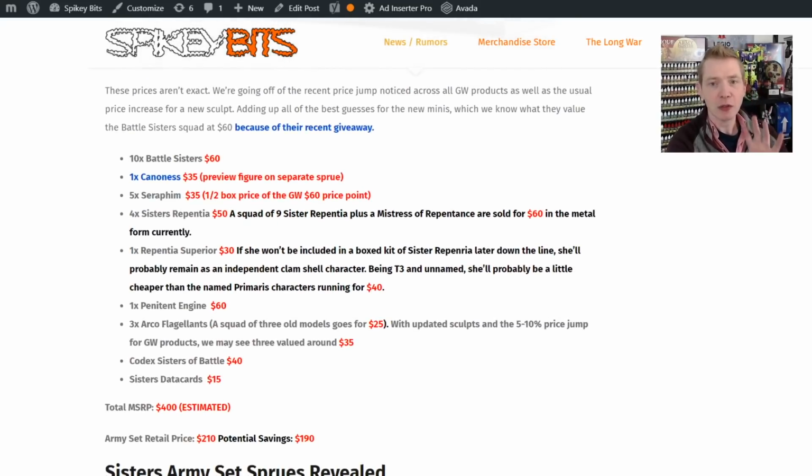Now remember, these aren't the multi-part kit, but that's okay. We already know the Sisters of Battle main box, the 10 models, when it comes out multi-part, is going to be $60. We've already figured that out from GW's giveaway. They valued it at $60, and that was this year before all their price hikes, but I imagine it'll be about the same because they're going to value them the same as Primaris, same as Chaos Space Marines that we've already seen in the past.